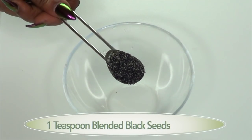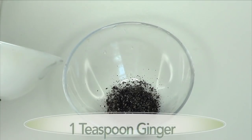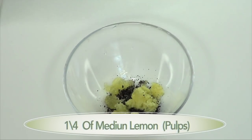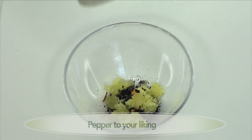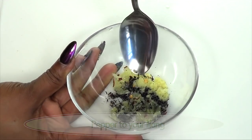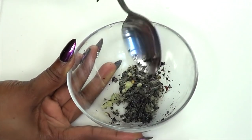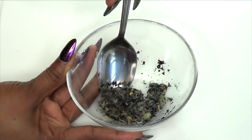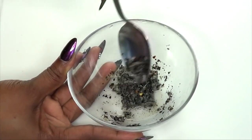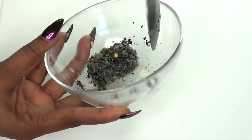I'm gonna use 1 teaspoon of crushed black seeds, and this is 1 serving, guys. I'm gonna use 1 teaspoon of ginger, 1/4 of a lemon, a dash of red pepper. Like I said before, use red pepper to your liking. Then we're gonna crush this together. Let's crush it together. And now this is ready.